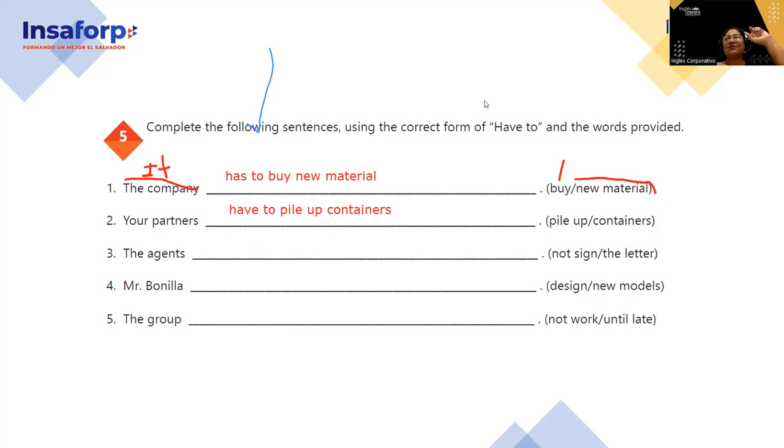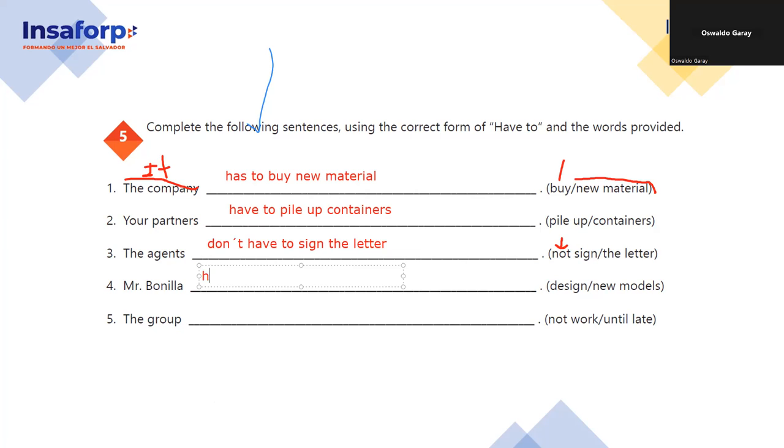But we have something different here. Don't have to. Okay, the agents don't have to sign the letter. Okay, very good. Number four. Mr. Bonilla has to design new models.